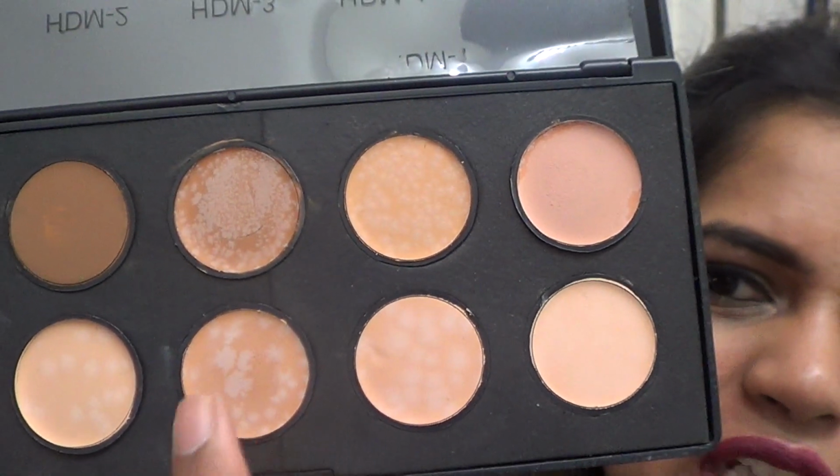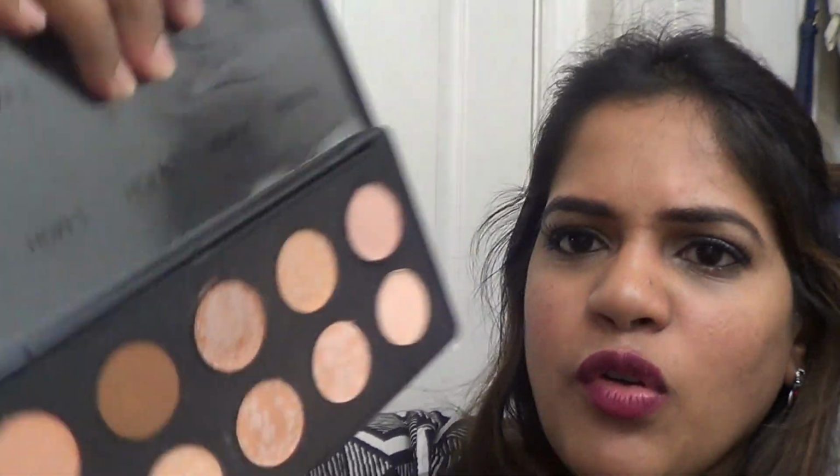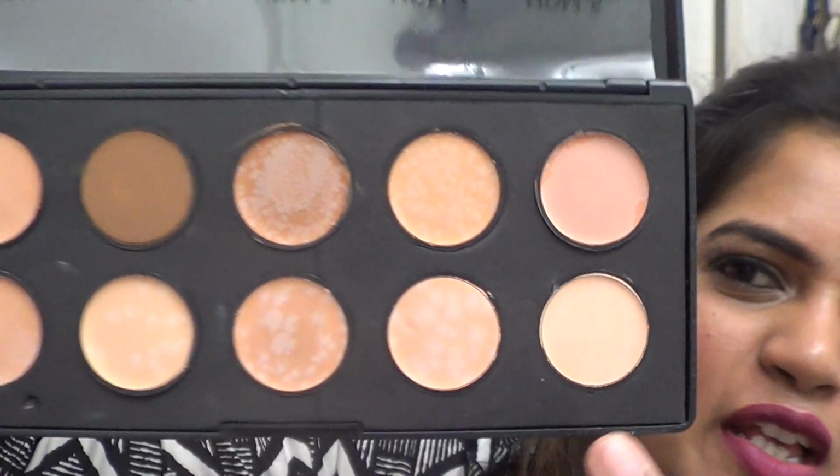Can you see that white patches? I don't know if this product has expired. It has all wobbly kind of structure. I'm not going to use that on my skin. So I bought this. So this and the other one, these were like duds. I don't think I'm going to recommend this to you.